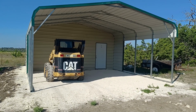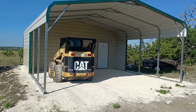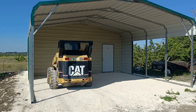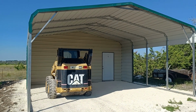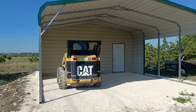Well, the crew finished up the shed about dark last night and did a really nice job. Definitely more pleased with this job than the last one. It was the same company, but they had a different crew here. And they worked hard, steady, did a real clean job.